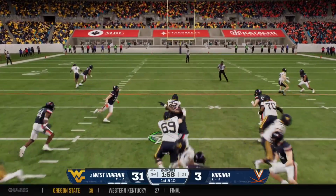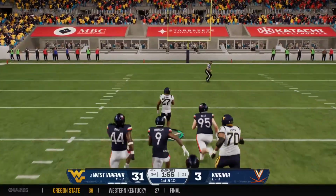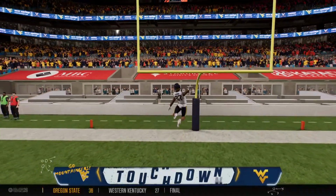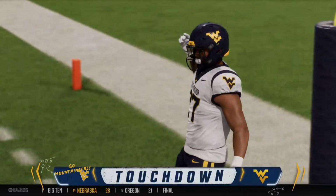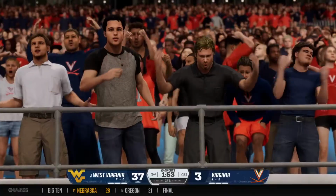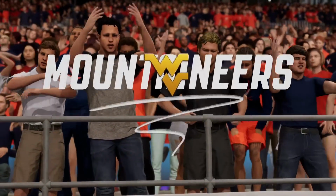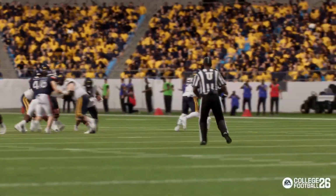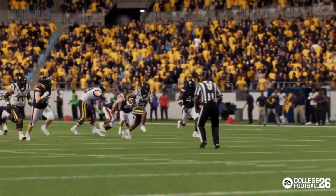They're going to run it. Breaks into the open. The tag. And he slipped through the crowd, and he'll house it. Touchdown, Mountaineers. You know, this guy's had a big role in this offense this year, especially when they get down close to the end zone. That's his 5th rushing touchdown on the year. He's been a factor for these guys offensively.